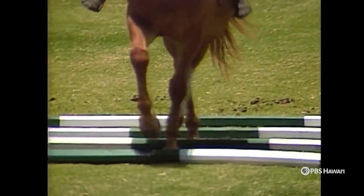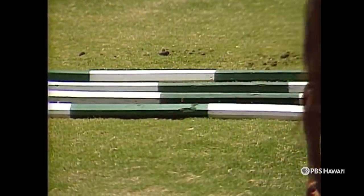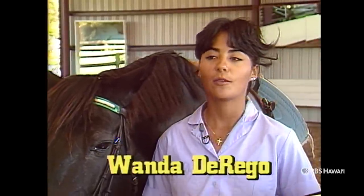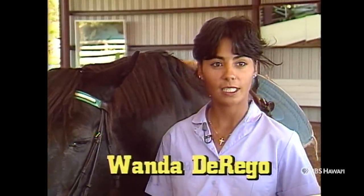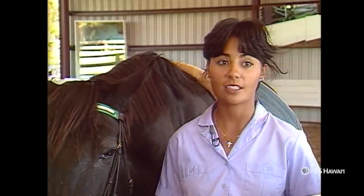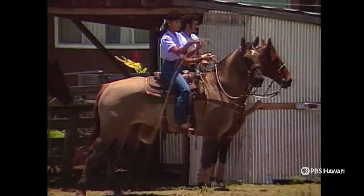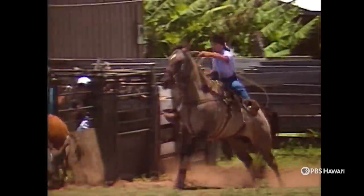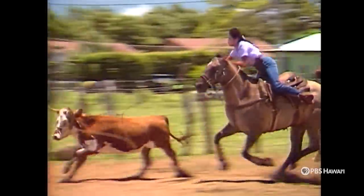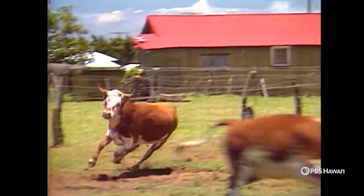Here, this is where I started. When I was 7 years old, a friend of mine told me about vaulting. So I came over here with her, and I started getting into vaulting. Then I started riding with Mrs. Baldwin. I rode dressage. Then I started riding in rodeos. It's been about 3 years, maybe almost 4, that I've really been riding in rodeos. I've ridden dressage all my life.